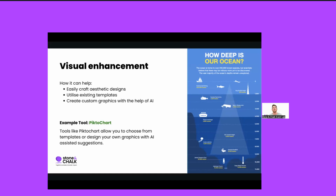AI-powered image recognition and generation tools can suggest relevant visuals that align with your narrative. These can be infographics illustrating your growth trajectory, images symbolizing your startup's mission. A third example is graphics that can benefit your text visually, so text to image conversion.